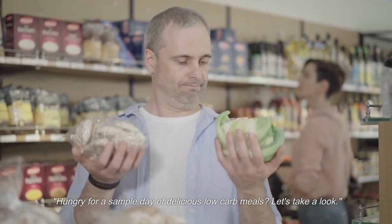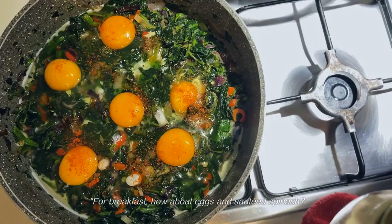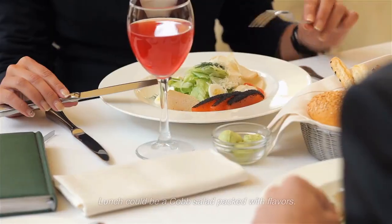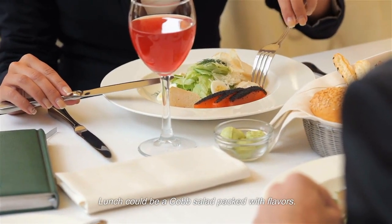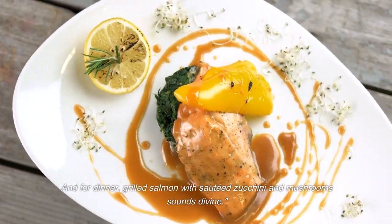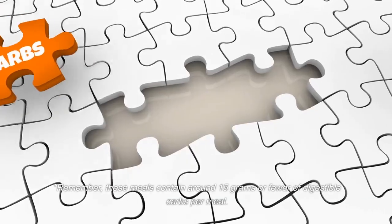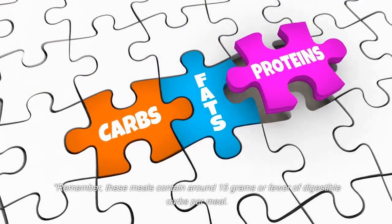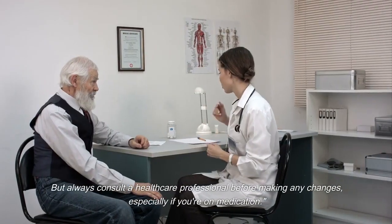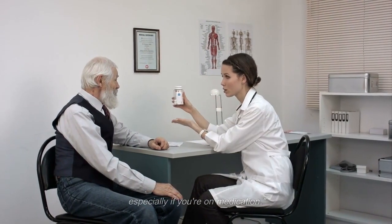Hungry for a sample day of delicious low-carb meals? Let's take a look. For breakfast, how about eggs and sautéed spinach? Lunch could be a Cobb salad packed with flavors. And for dinner, grilled salmon with sautéed zucchini and mushrooms sounds divine. Remember, these meals contain around 15 grams or fewer of digestible carbs per meal. But always consult a healthcare professional before making any changes, especially if you're on medication.